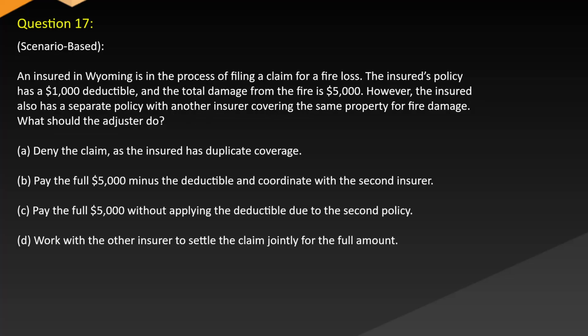Question 17. Scenario-based. An insured in Wyoming is in the process of filing a claim for a fire loss. The insured's policy has a $1,000 deductible and the total damage from the fire is $5,000. However, the insured also has a separate policy with another insurer covering the same property for fire damage. What should the adjuster do?